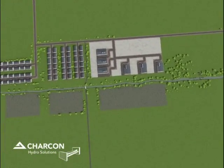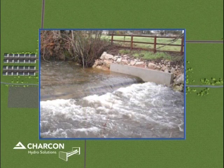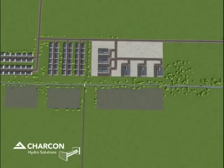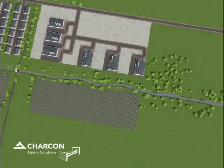Charcon's services offer the discrete installation of low-profile flow control structures, with a range of options for hydrometric and water quality monitoring. By the selection of strategic locations for installation, environmental disturbance is kept to a minimum. In addition, the installed structures can be permanently sited or easily removed.